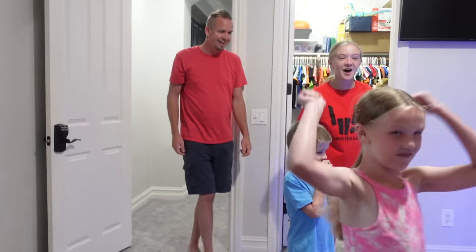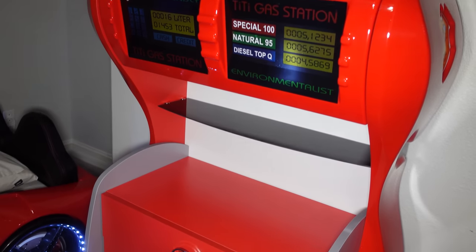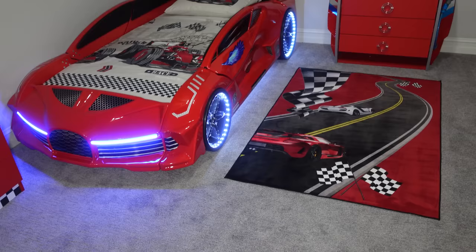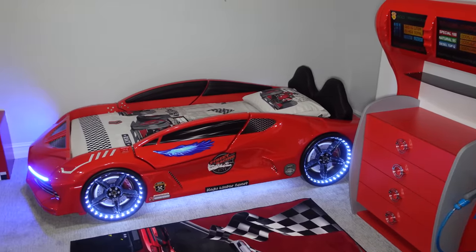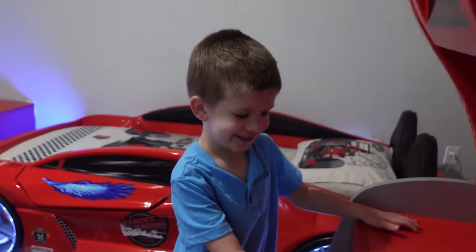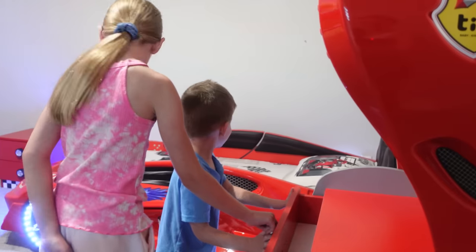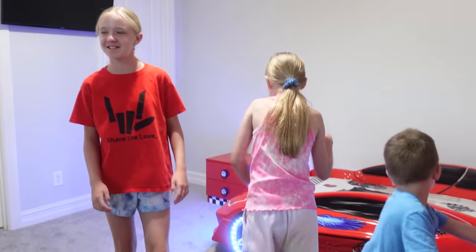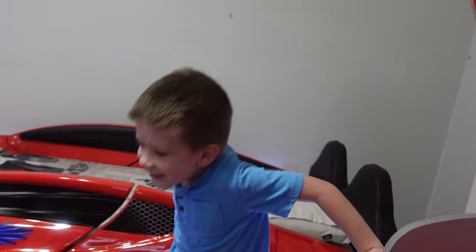Your bed lights up! What do you think? What's in there? Can you open these? That's soft. Yes. Sleep for me. This is my room! This is your room! This is sleep.